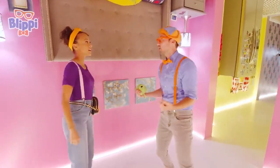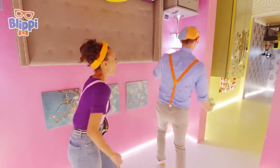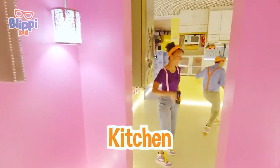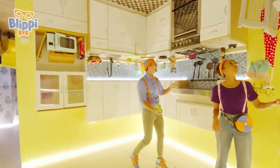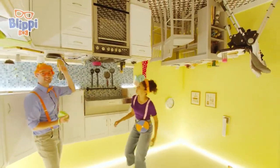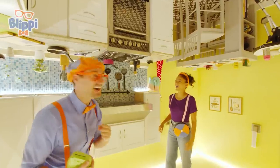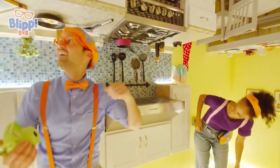Why don't we go see what other rooms there are in the upside down house? Yeah! Ooh, the kitchen! Come on! This is awesome! Whoa, look, the chairs are on the ceiling, the table! Yeah, and this countertop! Ooh, and there's even some eggs cooking! Ooh, and the stovetop! Yum! Salt and pepper! Ooh, and a spatula!